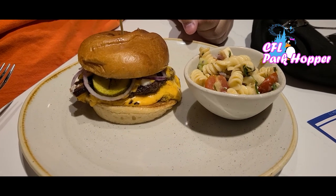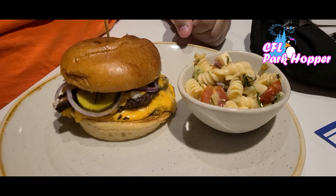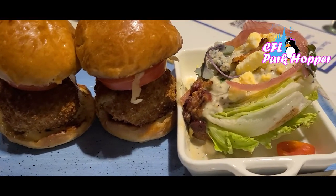Okay, guys, our entrees arrived and we got the Steakhouse 71 burger with pasta salad. And then I got the crab cake sliders with a wedge salad.